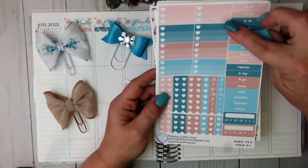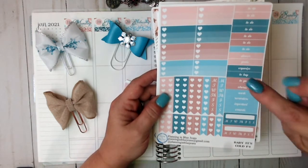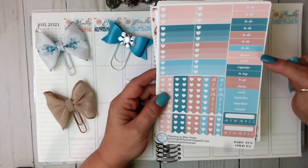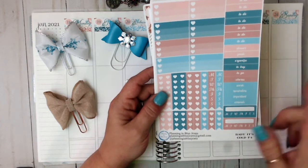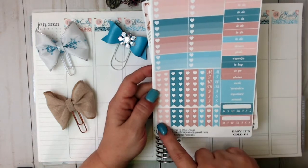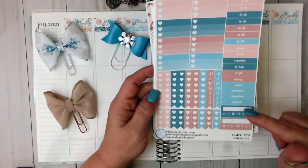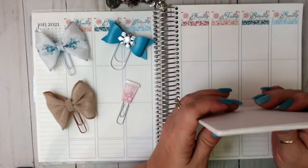We have your three half box heart checklists. You've got some to-do headers. You've got your sidebar headers. You've got a full standalone checklist here, as well as the half checklists, two Monday through Sunday checklists, two habit trackers. This kit is loaded, you guys.